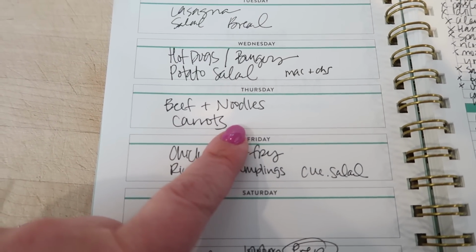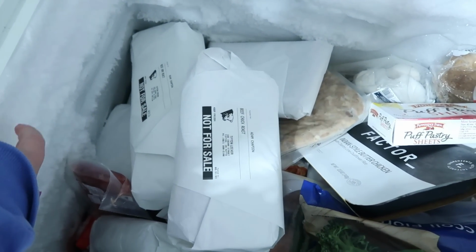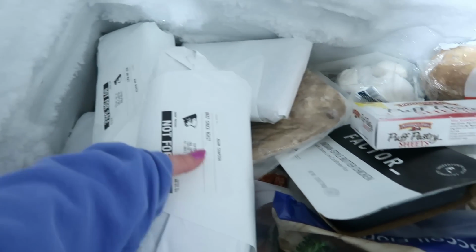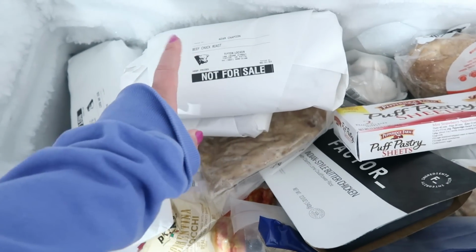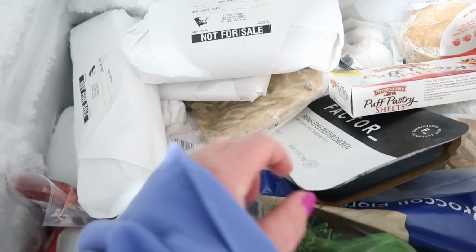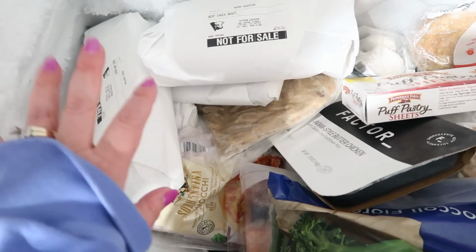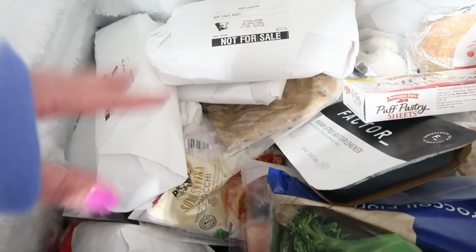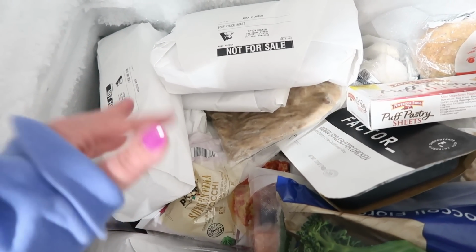Okay, beef and noodles. Okay, so I'm out in my garage freezer actually, which needs to be defrosted at some point. But we always have roasts in here. So we do a half of a cow. We get one from someone that Adam works with once a year. And pretty much half of a cow lasts our family of 4 all year for beef. We get ground beef, steaks, roasts, all of that stuff. So I have plenty of beef in here to make beef and noodles.